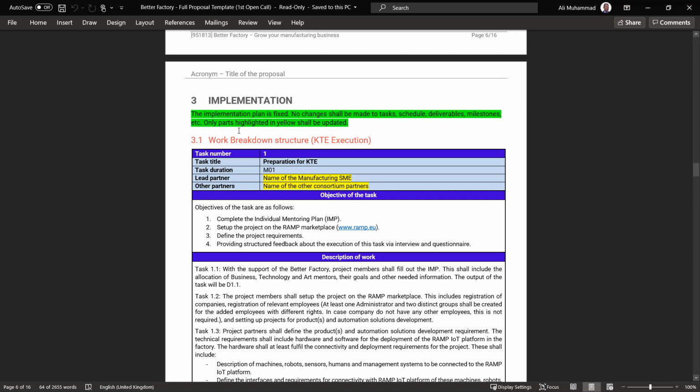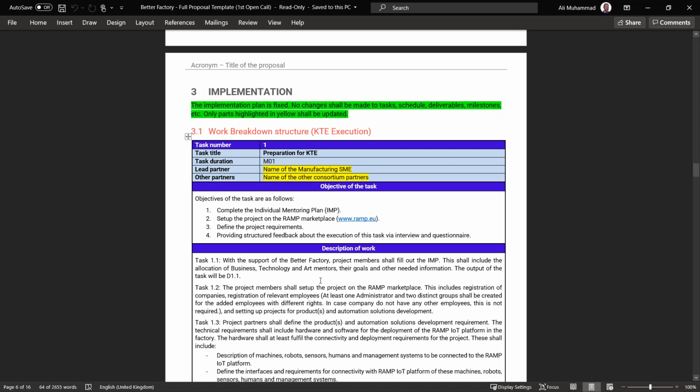Again, the third part of the proposal is the implementation plan. Here, you can see that there is almost no yellow highlighting. The green text says that this is fixed. No changes shall be made to the tasks, schedule, deliverables, or any of these things. So basically, you can delete this paragraph after reading the green one.